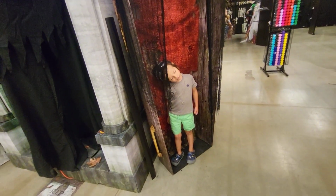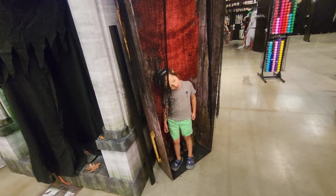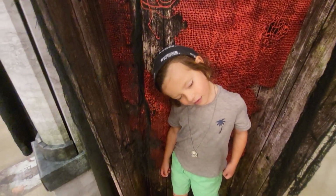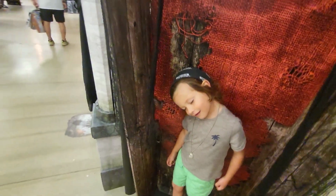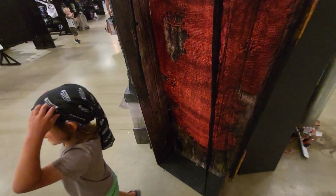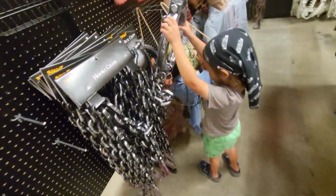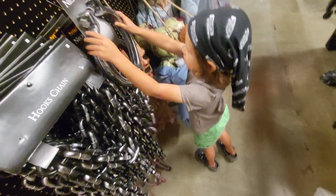Oh, Everett. Very good acting. What, you got a new necklace? You got elephant? Mommy gave you that? I didn't get it. I want to see it. What do we got? Oh, wow. Neck chain.